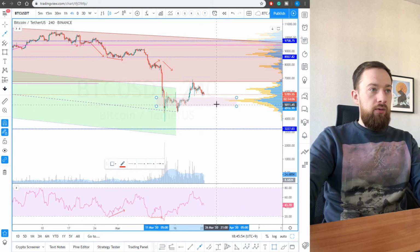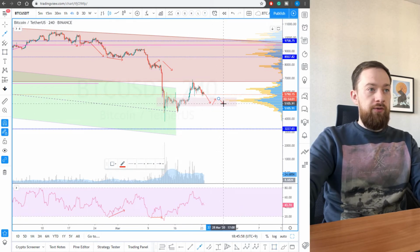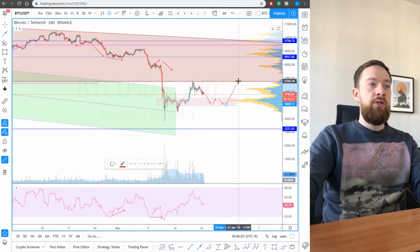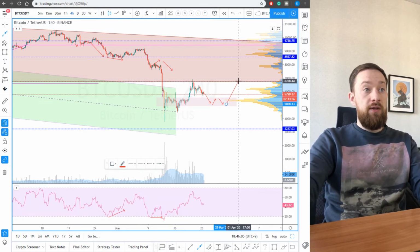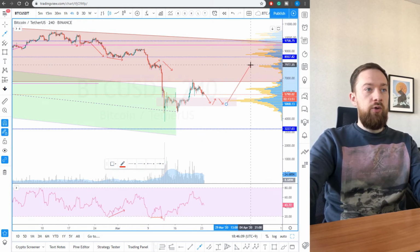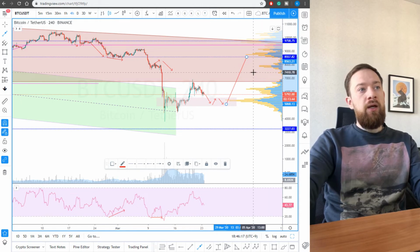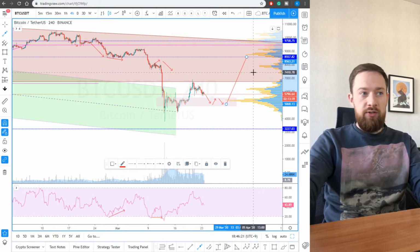If so, the price will go here into the support cloud, accumulate for a bit, and then can easily jump back to the areas of 6,000 to 6,700, even to recheck once again the triangle, or even go to the next largest accumulation zone, which would be around 8,500. This is a very optimistic scenario. It's not likely to happen in the nearest future.